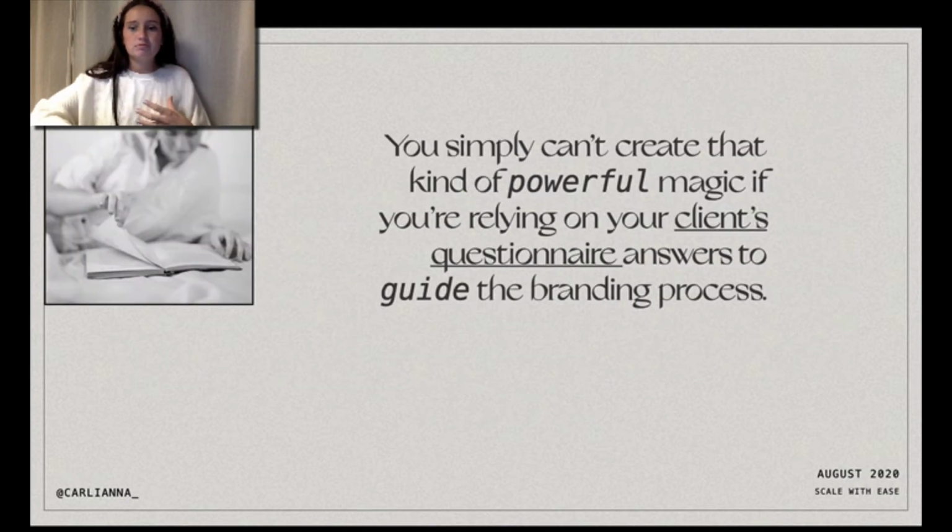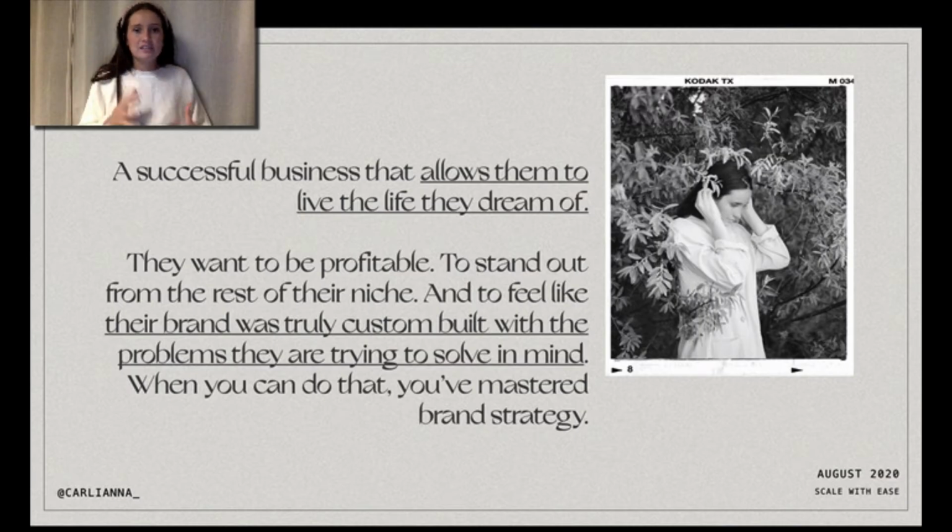and they can be confident in owning the space that they are in. What they really want is a successful business that allows them to live the life that they dream of.